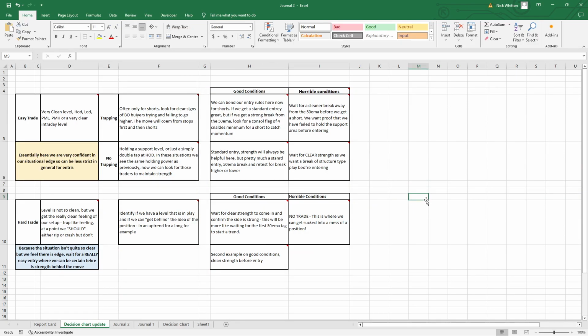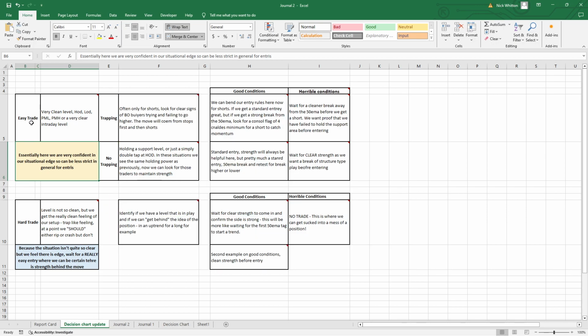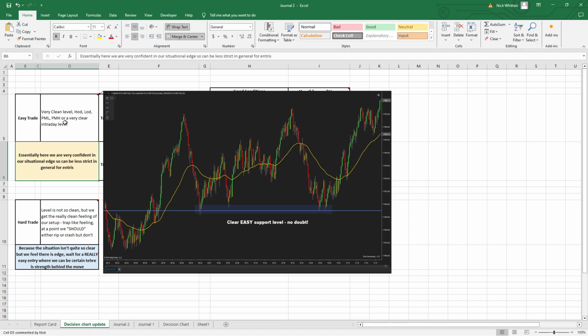What I've done is I've broken that down and made it a little bit easier, where I've gone, okay, what is an easy trade? Essentially, here we are very, very confident in our situational edge. In other words, we have a very clear level of support, or a very clear area of resistance, as these, for example, show. Very, very easy support level. There's no doubt in this.